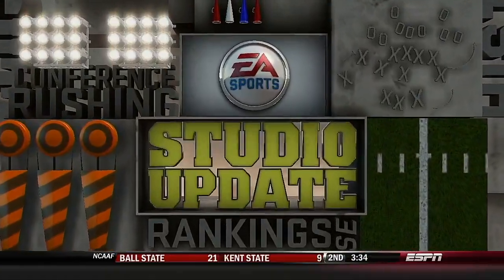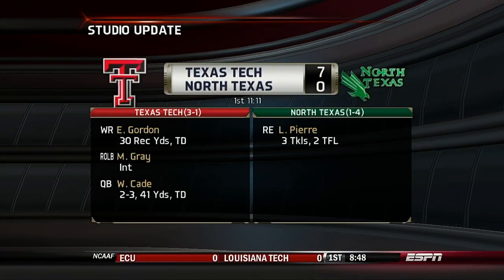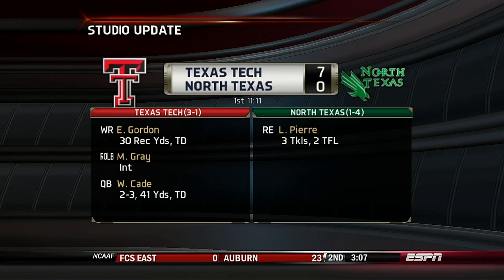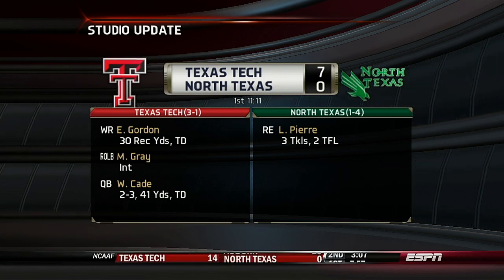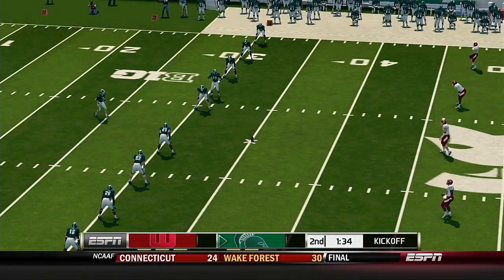Let's go to the studio for this Reese Davis update. North Texas doing battle in Denton, and for Texas Tech, they reach the end zone with an aerial strike. And for Gordon, he's caught one for a touchdown. Texas Tech leads it 7-0 early in the first. 10-point game here, Reese, 17-7.